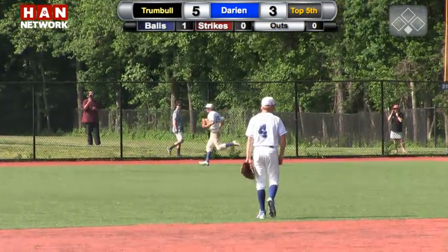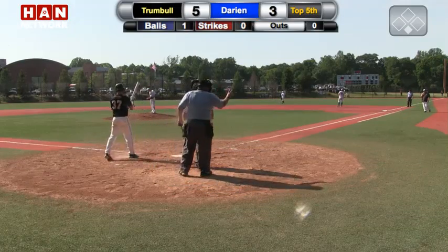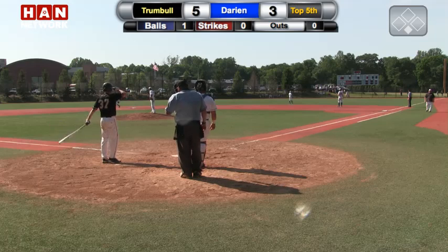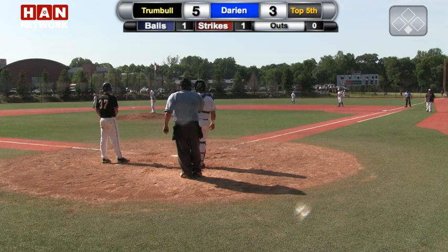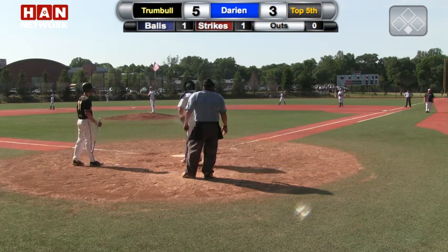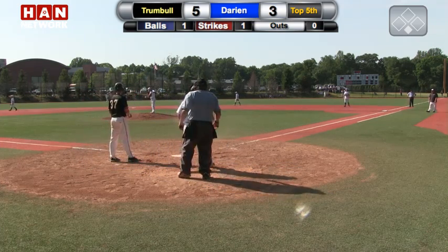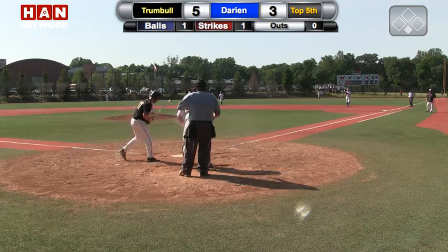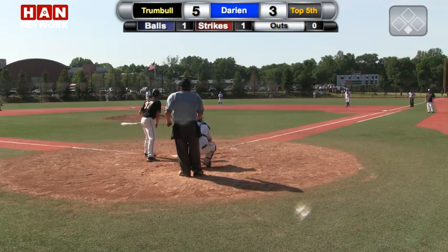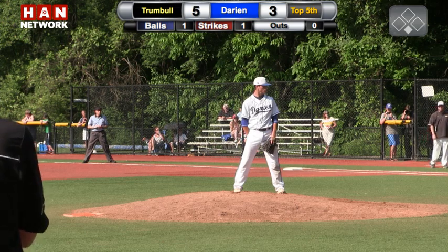1-1. Not a lot of room over there to get to foul balls if you need to. I remember a little while ago, Mike O'Malley, the right fielder on last year's Blue Wave baseball team, popped his shoulder out of its socket going for a ball there and was actually knocked out into postseason play. So that's a pretty dangerous place to make a play. It is. It is very unforgiving. 1 ball, 1 strike, nobody out. Trumbull leads 5-3 as we're in the 5th.